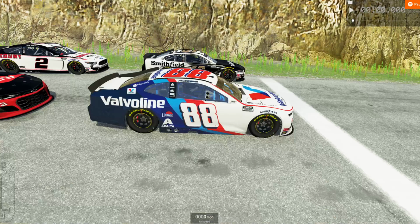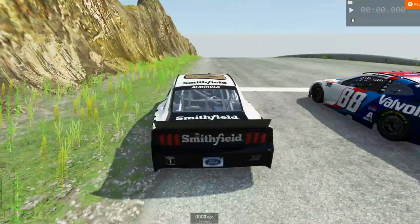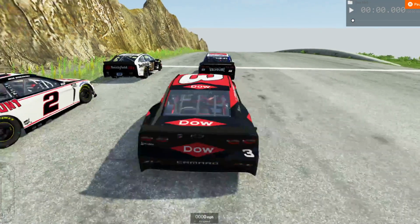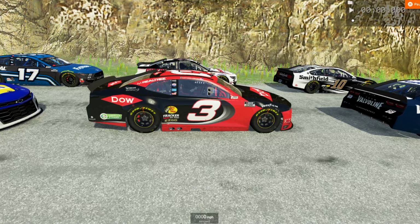Alright, so on your front row, you've got the number 88 of Alex Bowman, followed by the number 10 of Eric Almirola, a Stewart-Haas car. These two drivers, I believe in 2020, Alex Bowman may have gotten a win. However, Eric Almirola didn't, but he was, for the most part, a mid-pack driver, and also he's driving for a pretty relevant team, Stewart-Haas Racing. Behind them is the number 3 of Austin Dillon. I think he may have gotten a win. I have to look some of these up.